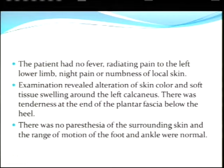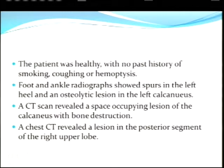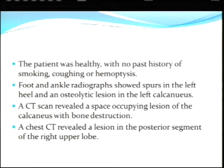Examination revealed alteration of the skin color and soft tissue swelling around the left calcaneus, and there was tenderness at the end of the plantar fascia below the heel. There was no paresthesia of the surrounding skin, and the range of motion of the foot and ankle were normal. Patient was healthy with no past history of smoking, coughing, or hemoptysis, and the foot and ankle radiograph showed spurs in the left heel and an osteolytic lesion in the left calcaneus. CT scan revealed a space-occupying lesion of the calcaneus with bone destruction, and the chest CT revealed a lesion in the posterior segment of the right upper lobe.